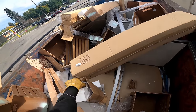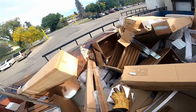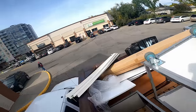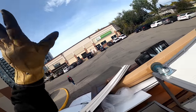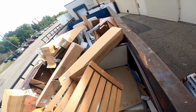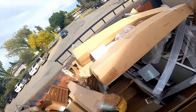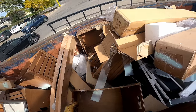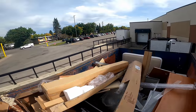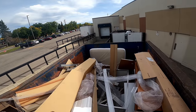Now, I know what a lot of you are thinking. These display things are valuable. A person could totally sell those. You're not wrong, which is what I want these for. But one thing I do not have is unlimited space. Very much wish I did. But I definitely don't.